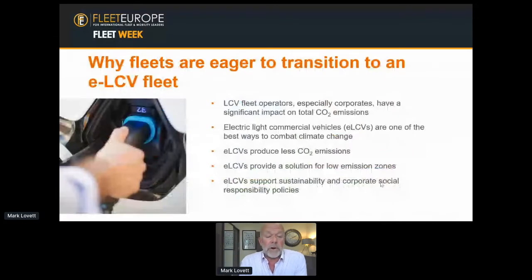We at LeasePlan are being approached on an almost daily basis these days by our LCV clients to seek advice from us on moving their ICE LCVs over to electric vehicles. It's really clear that LCV fleet operators have a genuine desire nowadays to move to eLCV for a number of reasons. Firstly, LCV fleet operators, especially the corporates, have a significant impact on total CO2 emissions, and electric light commercial vehicles are one of the best ways to combat climate change because, A, they produce less CO2 emissions, therefore they're a great solution for low emission zones, and of course, electric LCVs support companies' sustainability and corporate social responsibility policies.